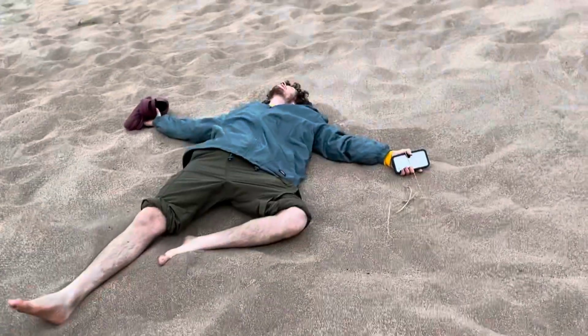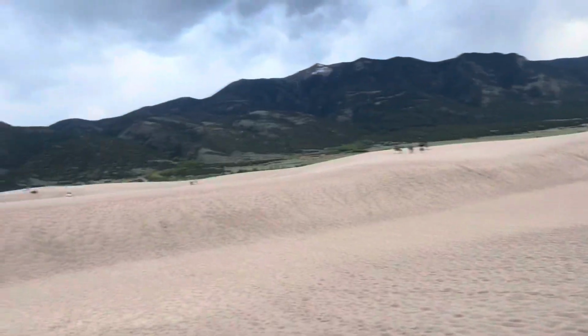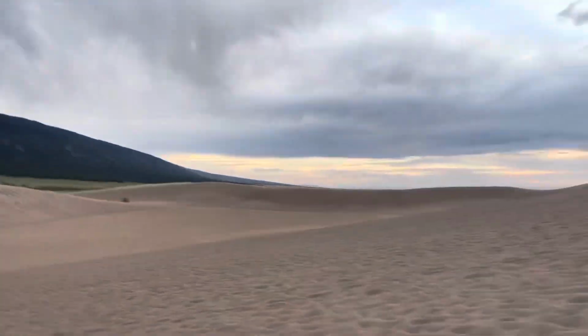Probably could still find some if I looked for it, but we really had an awesome time at the Great Sand Dunes. I never would have imagined a place like this being in Colorado, but it's there, and you should totally check it out if you have the chance, because it's pretty unique.